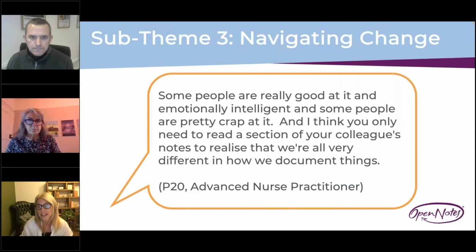So one obvious change is that health professionals are going to have to think more carefully about what they write in the record and the kind of language that they use. And this is highlighted really well in this quote here with this advanced nurse practitioner who says, you know, some people are really good at it and emotionally intelligent, and some people are pretty crap. You know, you only need to read a section of your colleagues' records to note that we're all very different in how we document things.